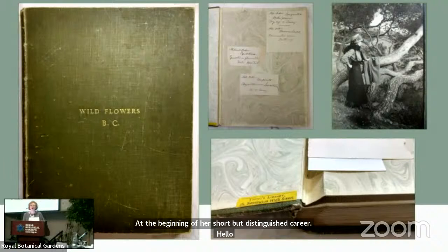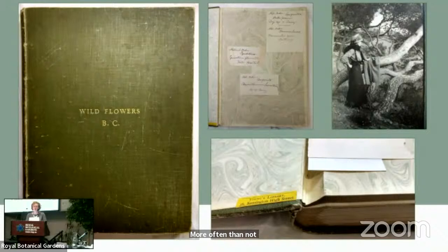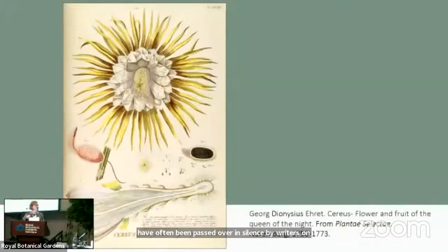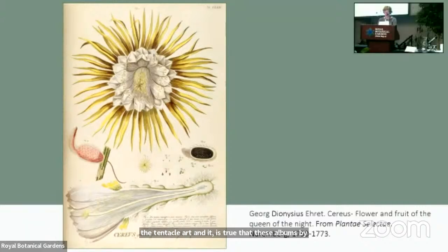More often than not, albums such as these have been discussed as feminine arts of accomplishment. They've been a bit burdened by their associations with Victorian parlors and genteel breeding. And so they have often been passed over in silence by writers on botanical art. And it is true that these albums by Canadian women typically lack both the scientific detail and the technical sophistication that are associated with those European copperplate engravers who worked under the very careful scrutiny, indeed the iron hand, of professional botanists in the 18th century.